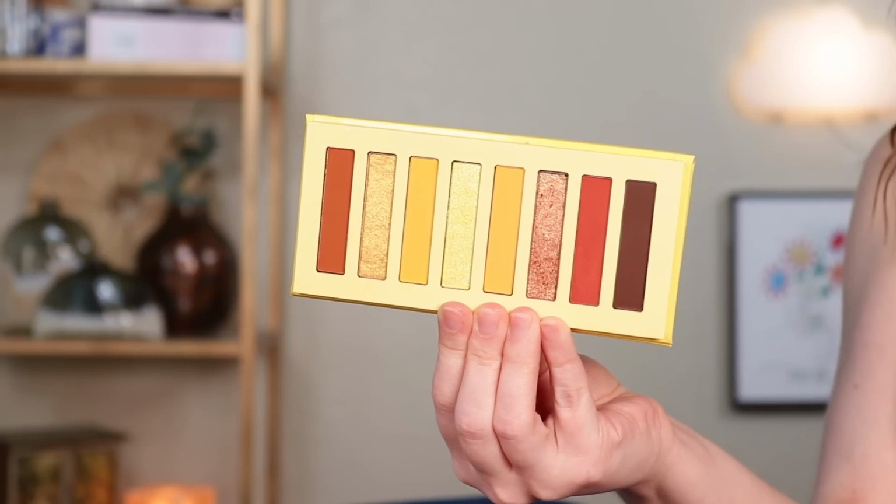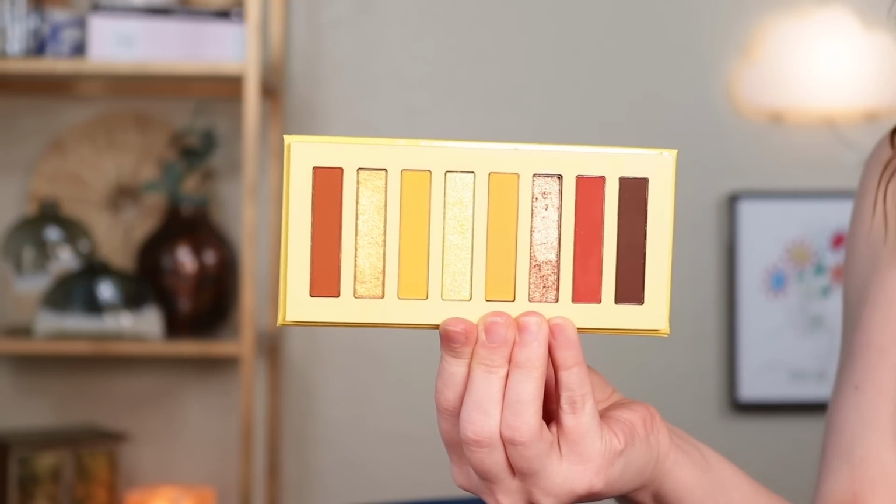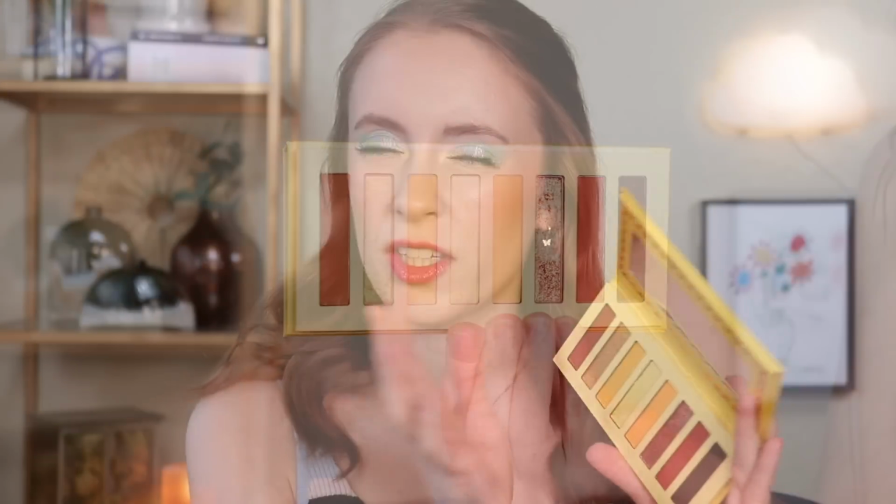I would say my favorite palette of the collection is the Flora palette. I just love this warm yellow and red color story. I really don't have anything else like this in my collection, and it's got some really unique shades in it. I love yellow eyeshadow, and it's hard to find good yellow palettes, and I love that this one isn't only yellows, it also has some warm reds and oranges in it.